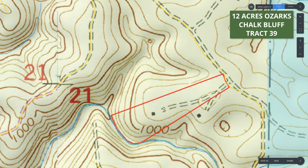If you look at this map, and this is pretty typical Ozark land, there is a lot of ups and downs, and not that many large level areas. This happens to have a very large level area, and then the southwest side slopes down to that gravel creek bed, and that's very likely a seasonal creek, not a year-round creek. We have not walked down to it to check it out, and there may be pools of water year-round.